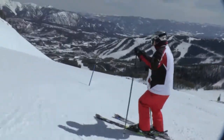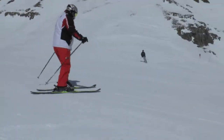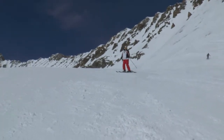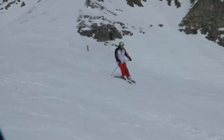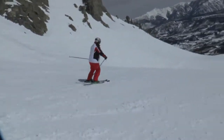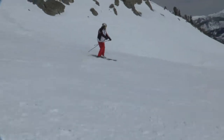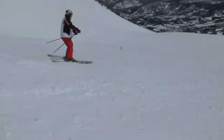So if you'll come on over that way a bit. More skidding in here, huh? That way, buddy. Keep the eyes down the fall line. Reach with both arms. Reach with both arms. Nice. Yeah. Doing great.